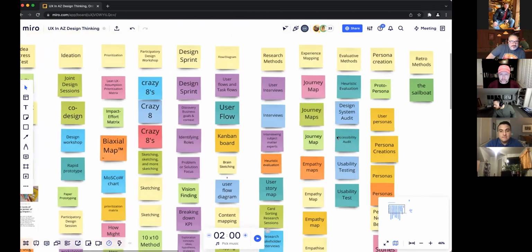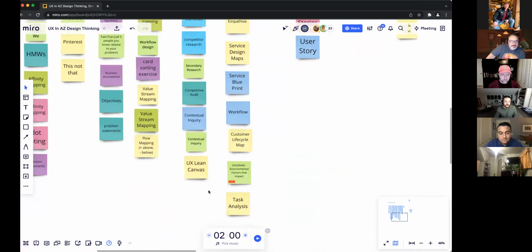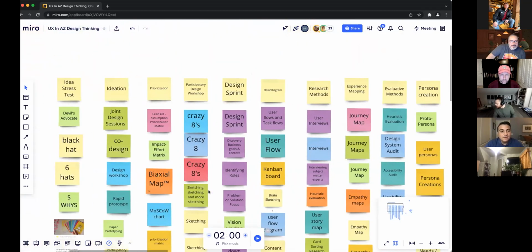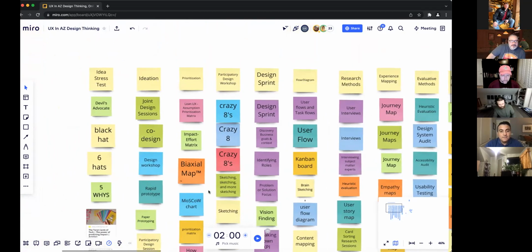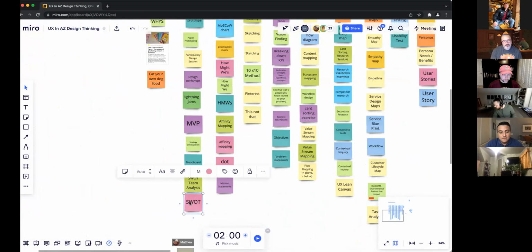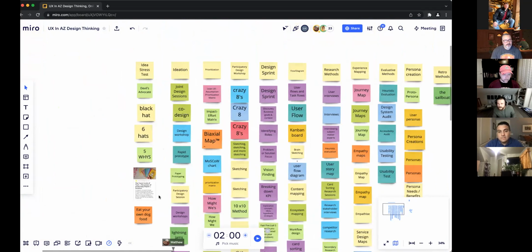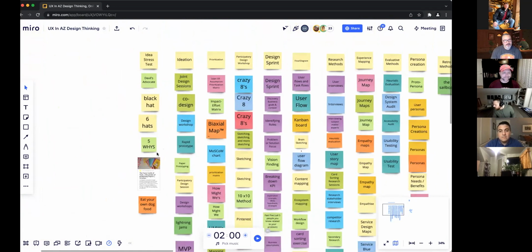Where would you put a business canvas exercise? I like it there. You could do ideation. Yeah, I love that. Well, actually, what we're missing is a strategy bucket. There's potential to pull some of these things out and talk about activities that are more about the design strategy. Yeah. Let's do that.